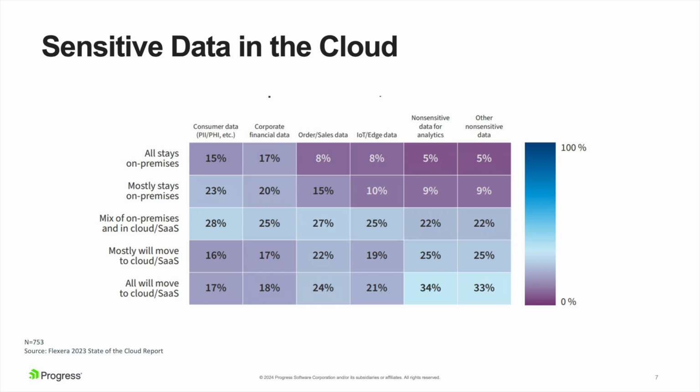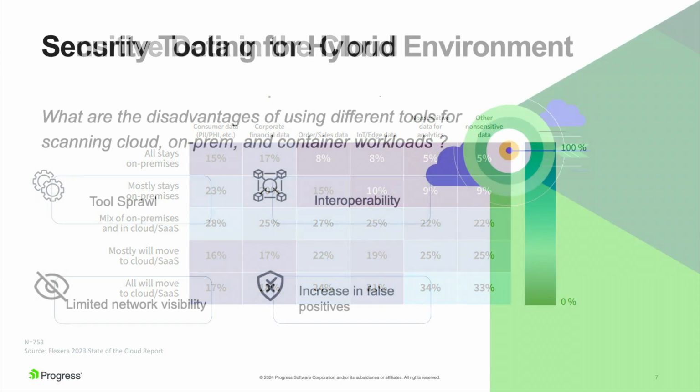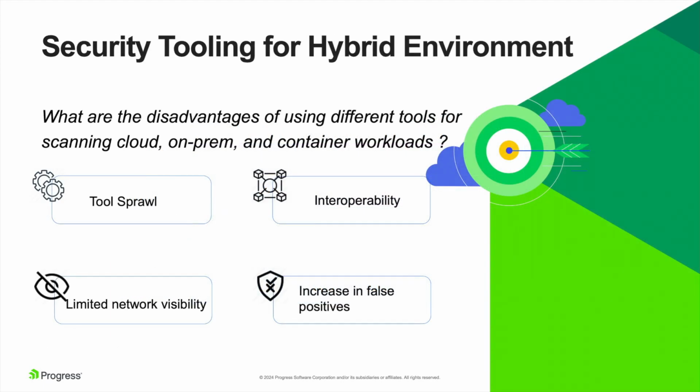17% said all sensitive consumer data will move to cloud or a SaaS environment, which has gone up from 13% year over year. And 18% said all corporate financial data will move to cloud, which has gone up from 11% year on year. So now that it is clear that most organizations are moving to a cloud and they have a mix of cloud and on-prem workloads, what about the security tools they use to scan the infrastructure?